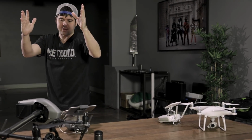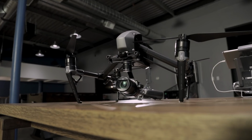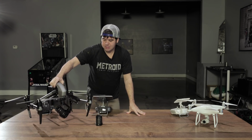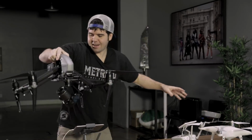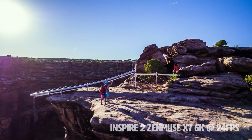Now I'm gonna talk about the Inspire 2. This is my favorite drone out there personally, but this does take the most work, because you can see there's a little bit of a size difference. So anytime we do any bigger scale production, we always bring the Inspire 2.